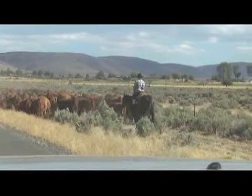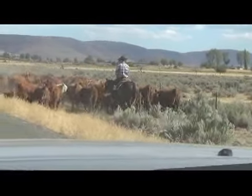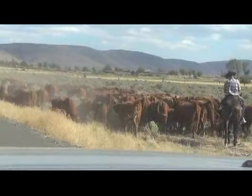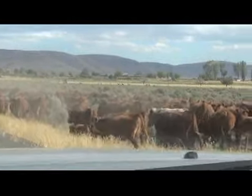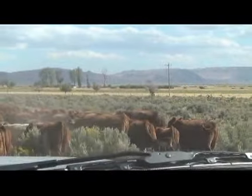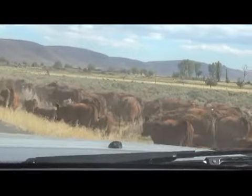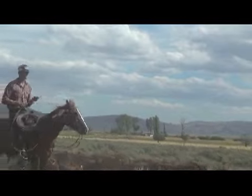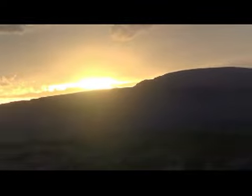Then we move on, and it's getting that time of year when the cowboys are moving their cattle down from the high country down into their hay pastures where they've got their hay put up, and they'll graze on the stubble of the hay fields until winter comes. When the snows come, then they'll feed them some of the hay they've put up on the hay fields. This is a way of life for these people, which they enjoy.